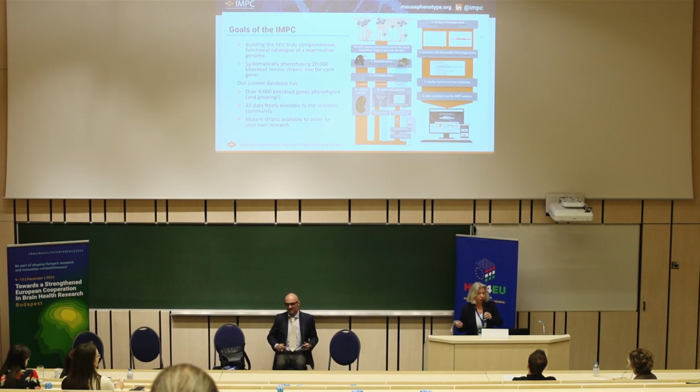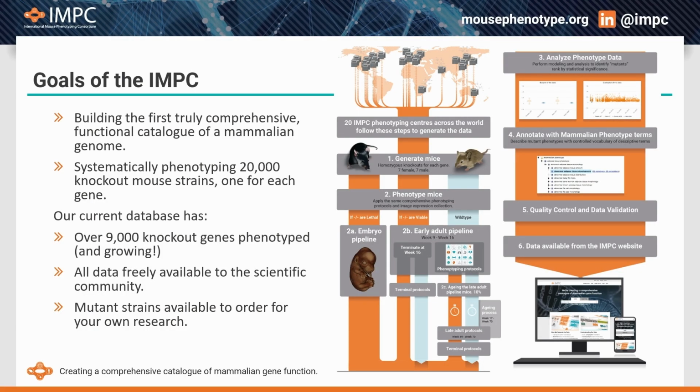Which makes it possible to compare all of this information with what is known about human diseases already, and really try to link all the data that were generated to human disorders. Because the whole goal of this endeavor is really to focus on what can we learn from the mouse, what can research on the mouse contribute to human diseases. And at the moment, this database already contains data of more than 9,000 genes or mouse lines that have been characterized, and all of this data is freely available on the web for the scientific community.